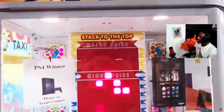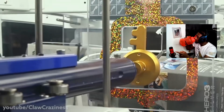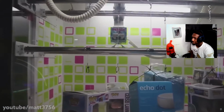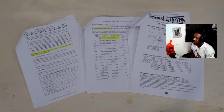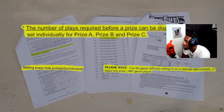And as it turns out, this really popular game called Stacker employs the same trick. This other really popular game, Keymaster, and this Cut the Rope game are also in fact running the same scam. In all three cases, I was able to get a hold of a copy of their owner's manual, and each one has some language around how the arcade owner can specify how often a jackpot occurs.